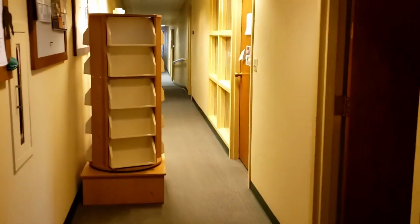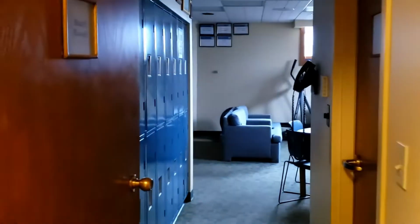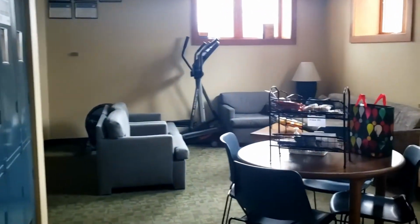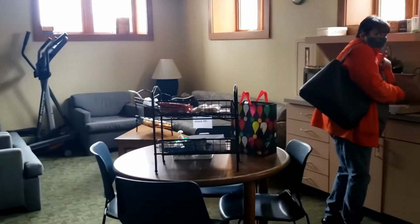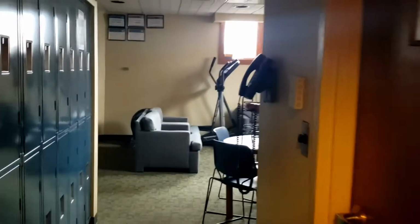So this is our back staff hallway. We have our break room here. We're not gonna get too far in here because some people might be having their lunches and we don't want to disturb them. But we have restrooms for staff and we can have our breaks and our lunches in there.